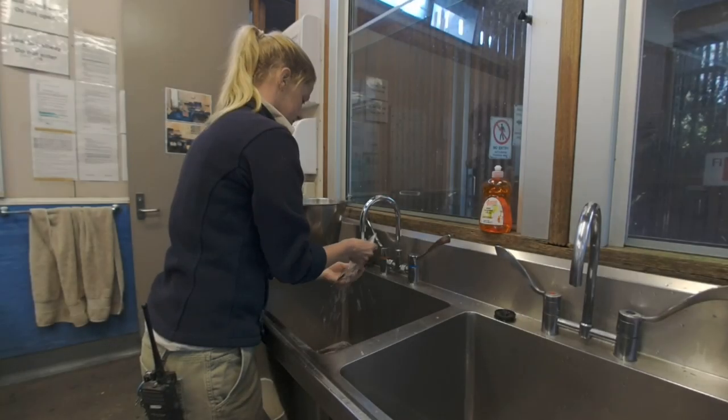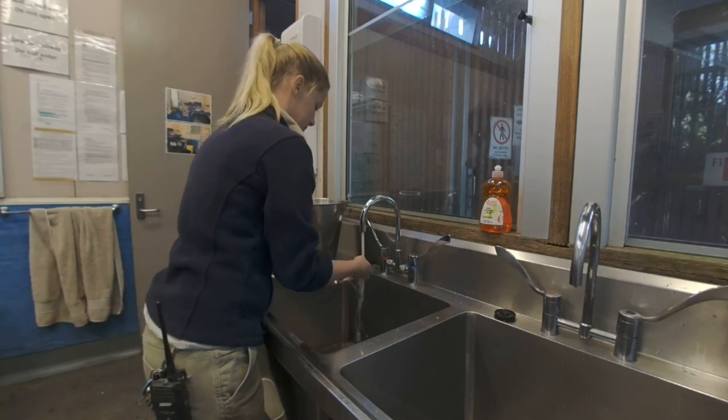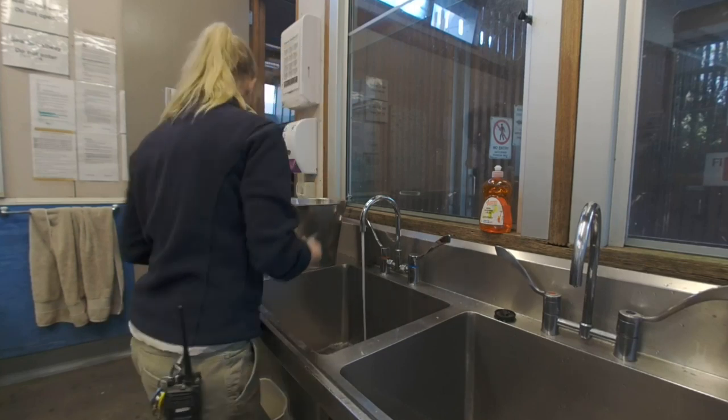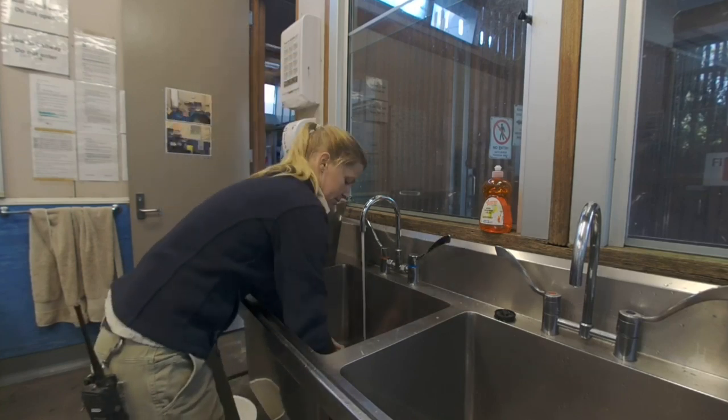Okay, so this morning we're going to prepare some food for our animals here. What we're doing is we're actually cleaning these fish. So all of our fish come in frozen, and that's really important because it actually helps kill any parasites or anything that might be living in the fish.